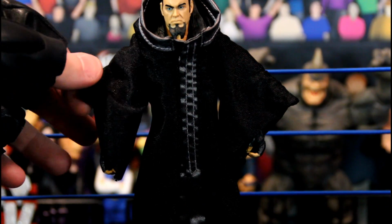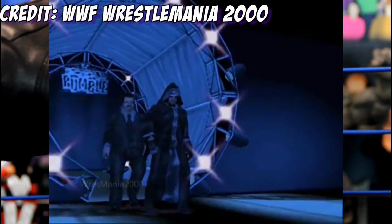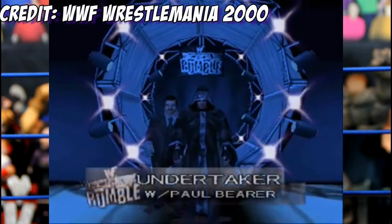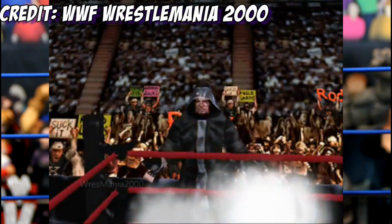So yeah, there's plenty of room for his arms to move around and stuff like that. And again, I just really like the way that looks. It reminds me a lot of the robe that Taker was wearing in the WrestleMania 2000 video game, which was the precursor to No Mercy if you never played that game. Held on by some Velcro. Comes off like that.